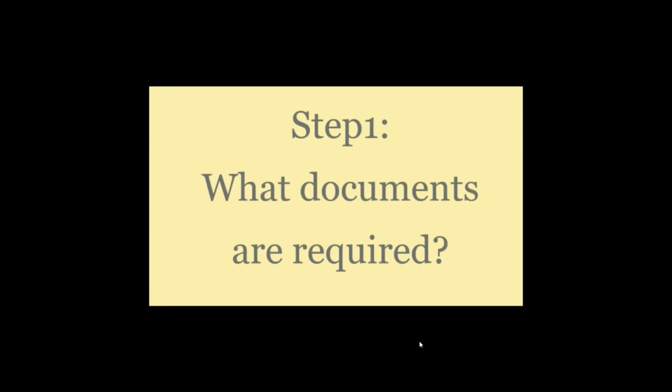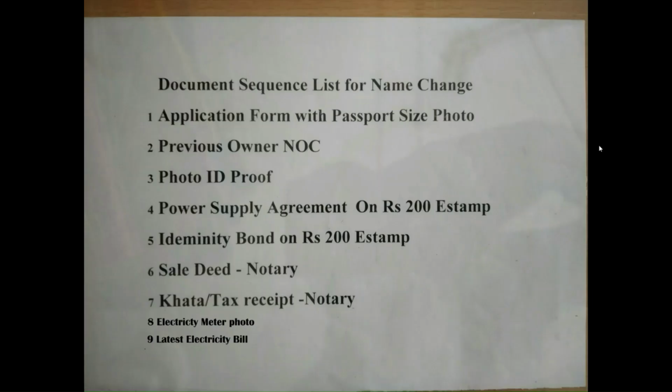Step 1. What documents are required? Please make a note of this checklist. These are the documents required. You may find this checklist in the BESCOM office near to you. If you don't know the local BESCOM office, you can find it either on Google or just inquire about it with the local people around you, maybe shopkeepers.